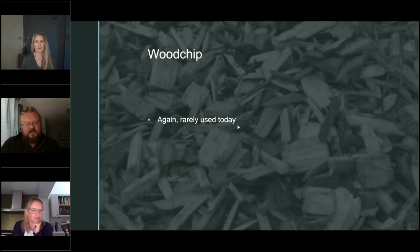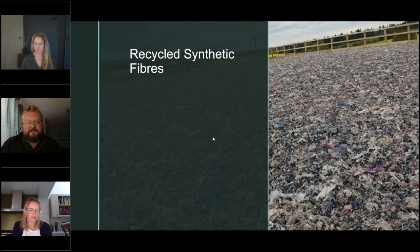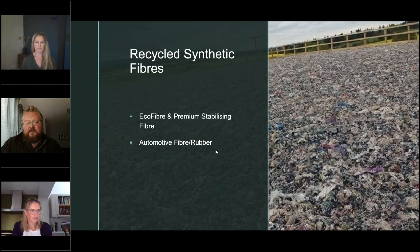So wood chip, again, we don't use it. Recycled rubber chippings, we mix these with the sand. We've got recycled car or truck tyre, recycled agricultural tyre. At the bottom, we've got our premium rubber, which is recycled rubber play surfaces or pitches. So AstroTurf, shock bed, and then we've got the recycled synthetic fibres, eco fibre, then automotive fibre and rubber, and then the waxed fibre and the pre-mixed semi-synthetic surfaces.